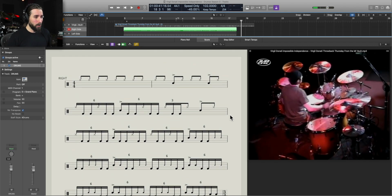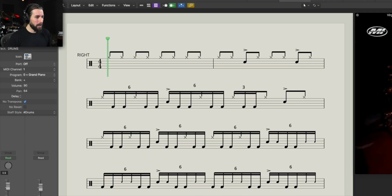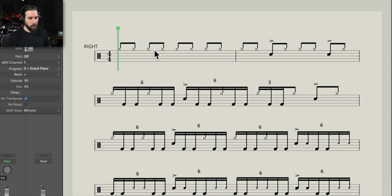Definitely gets pretty weird in there. All right, let's just go back to the top here. So he starts off by just playing eighth notes with the right hand on the auxiliary hat, and then he brings in the backbeat on 2 and 4 here, and he continues that through this section, but with the kick drum, he starts to fill in all the triplets underneath that.